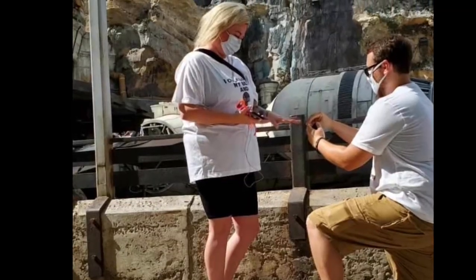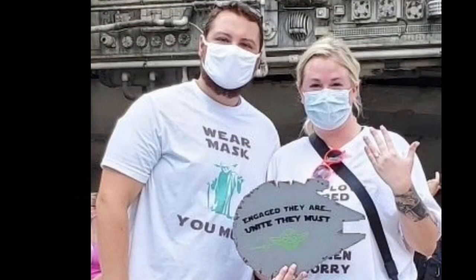My brother proposed to his wife in this very spot back on September 9th of 2020, in front of the Millennium Falcon.